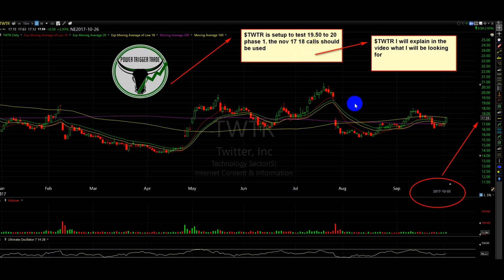Now, what I'm going to be looking for simply is Twitter breaking over 1780 on some good action volume. And good action volume is about 1.5 to 2 million shares in 10 minutes at least. If we can get that kind of volume as we're breaking 1780, that's a really good sign that they're going to go and test 1950 to $20. This stock is at a unique point where, if we can get in between the 1780 to $18 a share with these particular calls, there's a good chance to make over 150% gains on these November 17, 18 options.